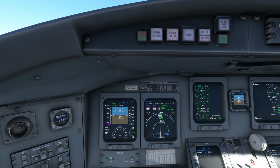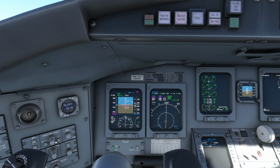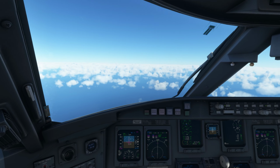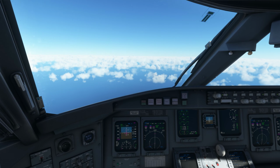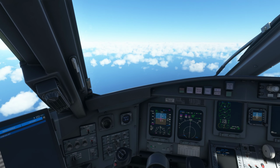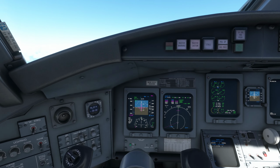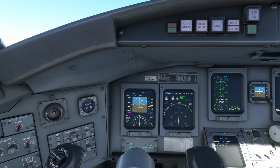So everything looking pretty smooth at this point. Throttle levers are at idle. Let's see, we are still 42 nautical miles from Gouda.